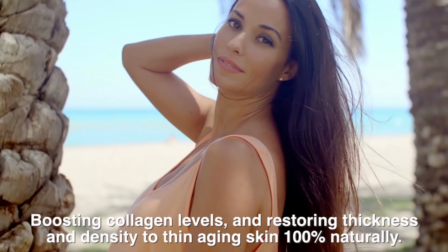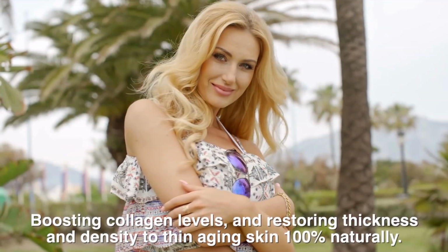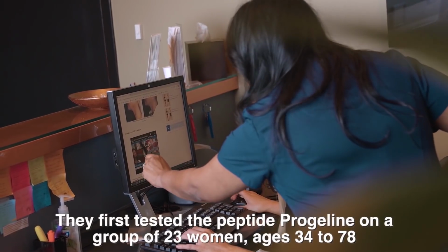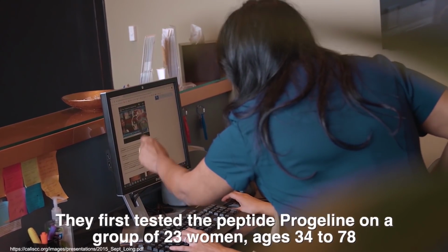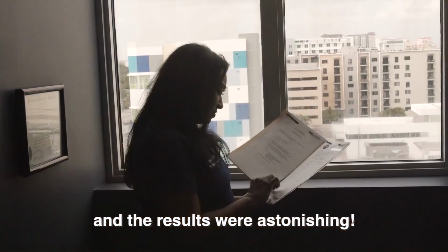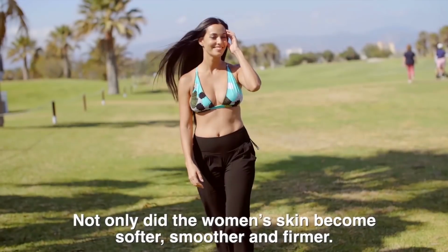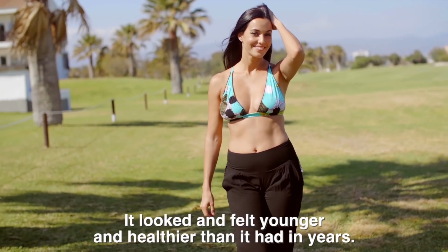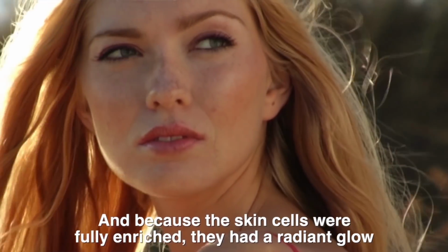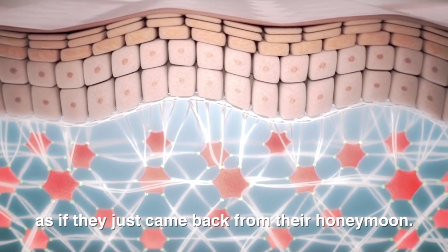Boosting collagen levels, restoring thickness and density to thin, aging skin 100% naturally. They first tested the peptide Progeline on a group of 23 women ages 34 to 78, and the results were astonishing. Not only did the women's skin become softer, smoother, and firmer, it looked and felt younger and healthier than it had in years. And because the skin cells were now fully enriched, they had a radiant glow as if they'd just come back from their honeymoon.